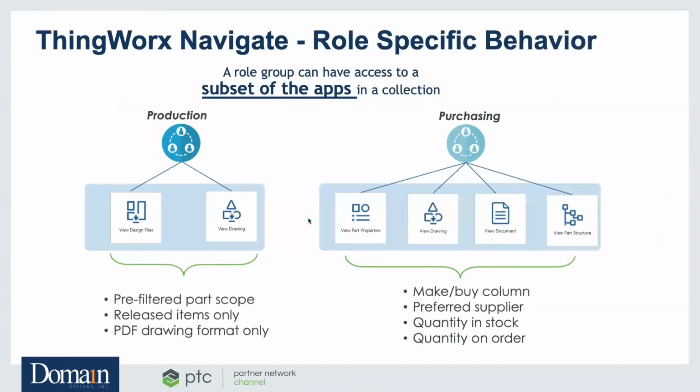Just lastly, to reiterate the fact that the role group can have access to a subset of apps. In this example, production has the ability to view design files, as well as to view the drawing. Okay, so those two apps are what the production environment uses, all users in the production environment.